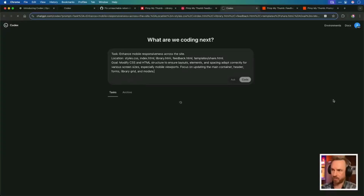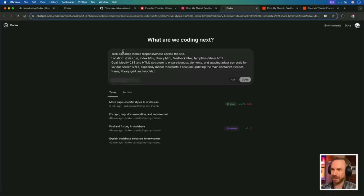So we'll open the enhanced prompt in Codex. Here it is, enhanced mobile responsiveness across the site. Tells all the locations, this is absolutely correct, and how you need to modify CSS and HTML. I trust this prompt now entirely. I also trust Codex, so let's code. And the best thing is, if I really get into the vibe of this, I can run multiple tasks at once, go to sleep, wake up in the morning with new features and bugs fixed on my app.